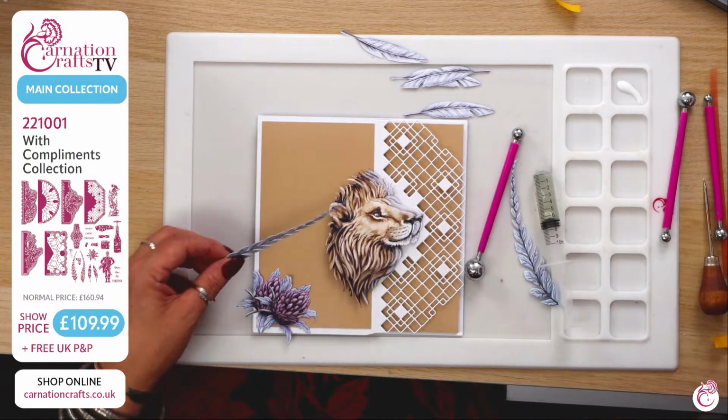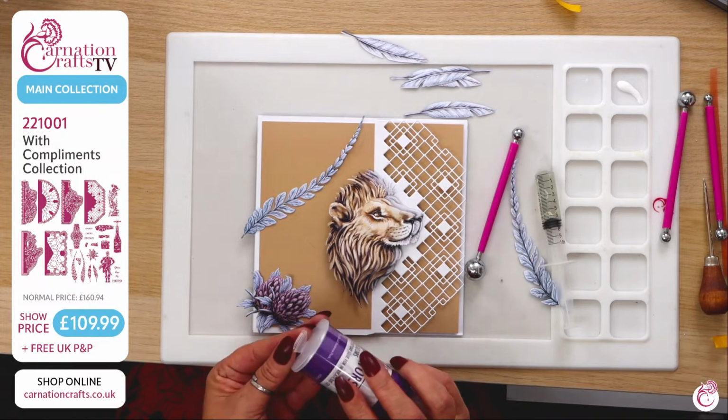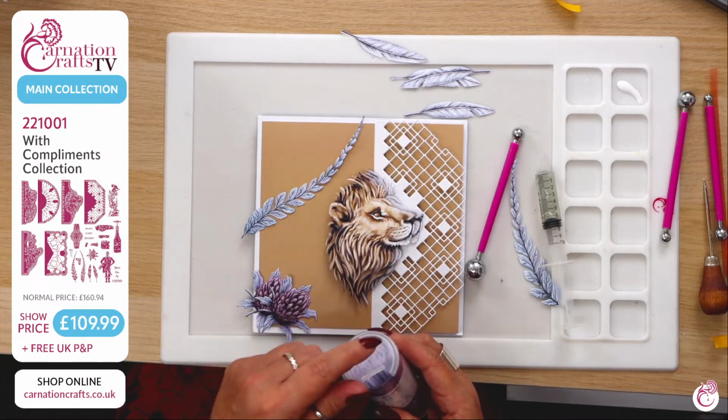Now what I want to do is take a little bit of wet glue, but not much, and I'm not gluing the bottom because it's going to sit into my pin flare that I've already used.